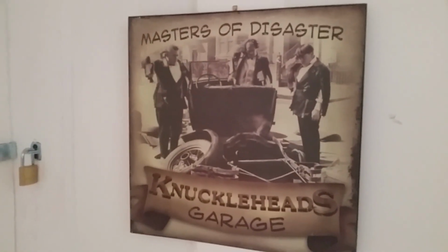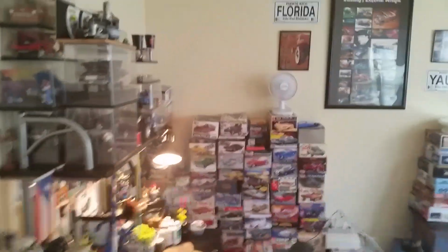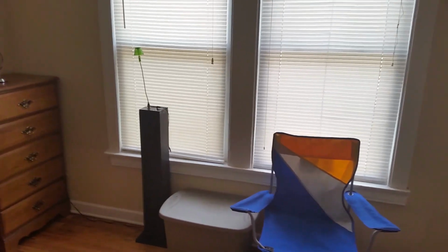So I'm going to take you to the new chicken grease garage. Knucklehead's garage, masters of disaster. This used to be her room. Now, this is the new chicken grease garage. This section here is going to be my wife's section. She's going to have her office, her desk and stuff for her job and everything. So all this stuff's going to be out of here.